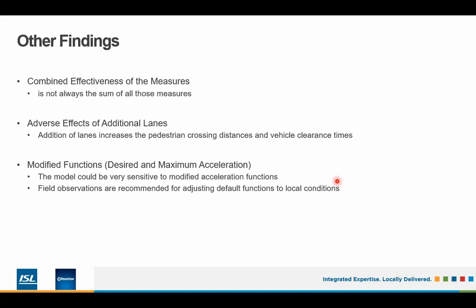And going back to the modified functions for desired and maximum acceleration, which is carried on from the model we started using. The model, as I mentioned, was using the ITE parameters. What we figured is that the ITE parameters are not as expected in terms of the characteristics of heavy vehicles. If you change the default parameters to ITE parameters, the speed of the heavy vehicles relative to cars wouldn't be as expected. And on the other side, what Vissim uses as default parameters looks to be a little aggressive.